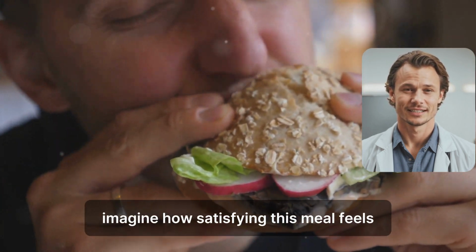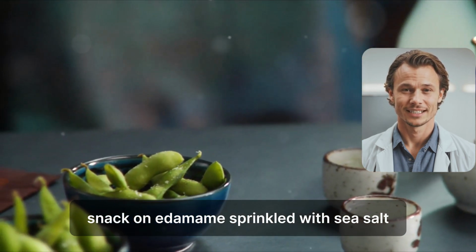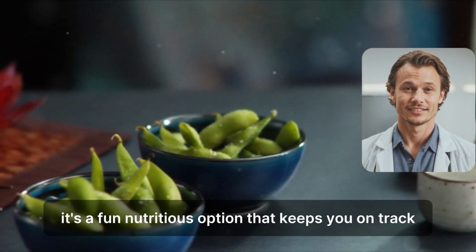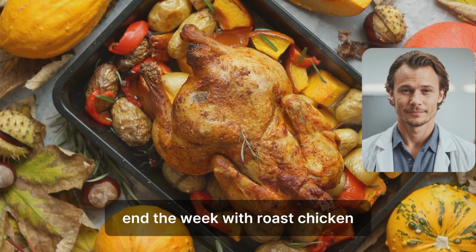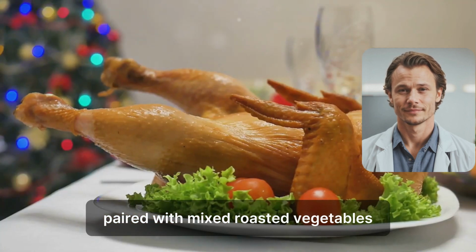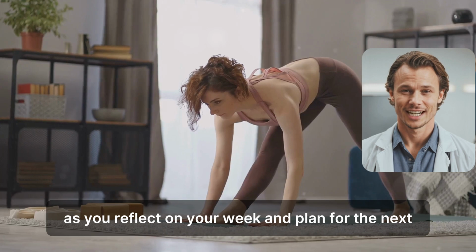Imagine how satisfying this meal feels as a treat for your hard work throughout the week. Snack on edamame sprinkled with sea salt. It's a fun, nutritious option that keeps you on track. End the week with roast chicken paired with mixed roasted vegetables. Picture enjoying this hearty meal as you reflect on your week and plan for the next.